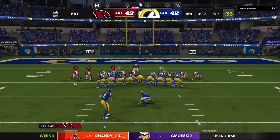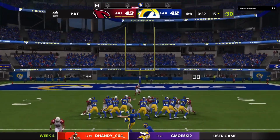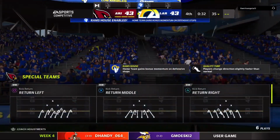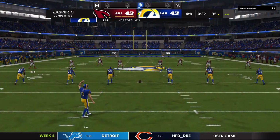And while it appears the heavy lifting was accomplished by scoring the touchdown, they're still down one. That extra point is not a gimme. Don't forget the extra point. It's up and good. And we are tied here in the fourth quarter.